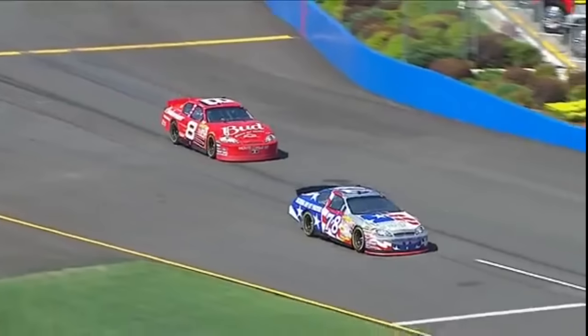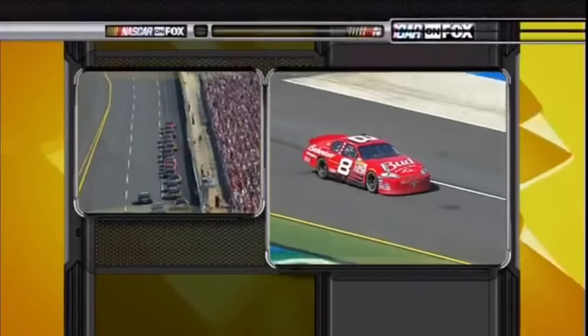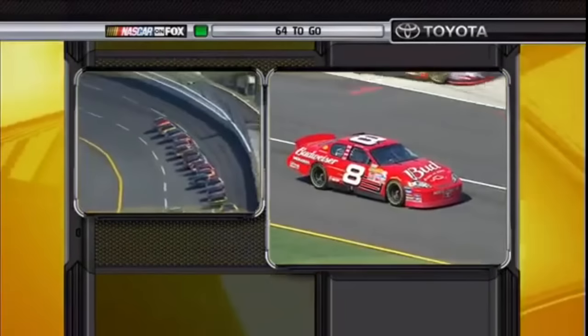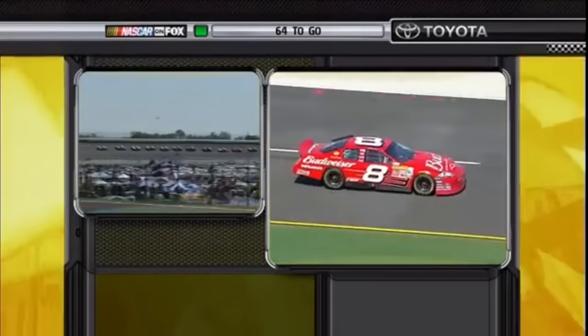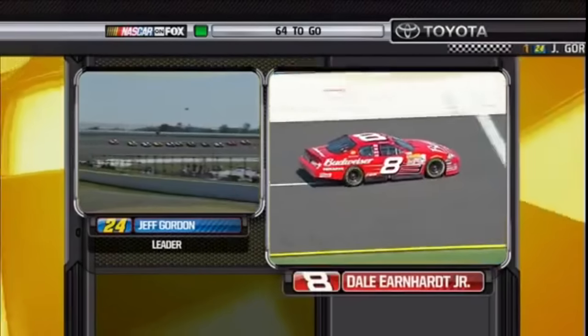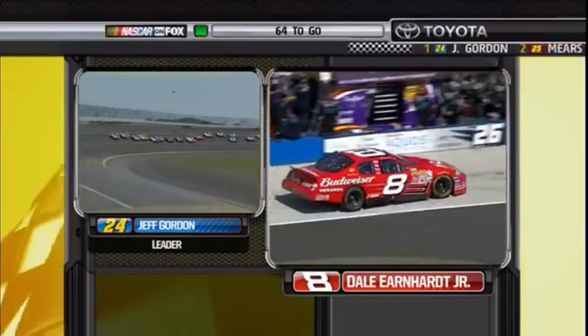Dale Earnhardt Jr. comes to pit road along with Kenny Wallace. Four tires, right, Tony Jr.? Doing two left. Did he slide one? No, I was just trying to give an idea what was going on. Five away. Right here, two left. Stay away from the wall, please.